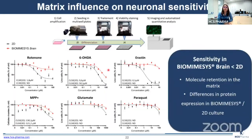The exposure of LUHMES cells to these 6 Parkinson's disease inducers showed that the LUHMES cells are less sensitive when cultivated in 3D in BIOMIMESYS Brain than when cultivated in 2D. In 2D in black on the graph, and in 3D in red. For all the tested molecules, the difference was particularly pronounced for erastine. This difference in cell sensitivity can be explained by the retention of molecules in the matrix, like in vivo, and also by differences in protein expression in BIOMIMESYS Brain compared to 2D culture.